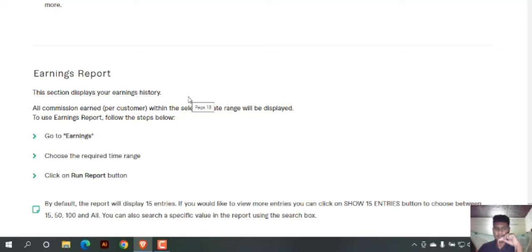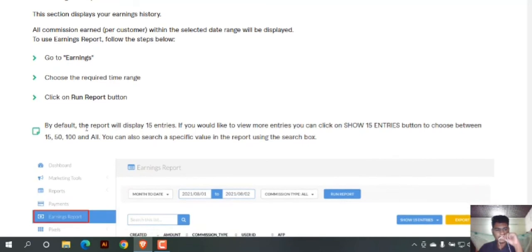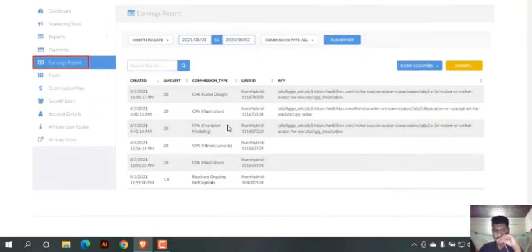Earning report. This section displays your earning history. All commission earned per customer within the selected date range will be displayed. To use the earning report, follow the steps below. Go to earnings, choose the required time range, and click on the run report button. By default, the report will display 15 entries. If you would like to view more entries, you can click on the show 15 entries button to choose between 15, 50, 100 and all. You can also search a specific value in the report using the search box.